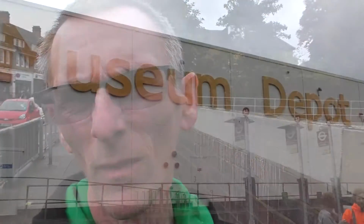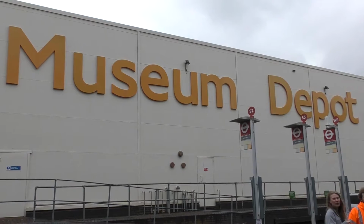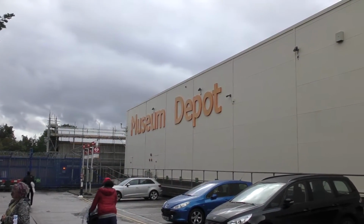Morning from Acton Town. I'm here for the London Underground Museum. Today they've got an open weekend, one of the various ones they do throughout the year, and this one's dedicated to the London terminus, which is obviously an interest of mine at the moment. So we're just going to head off down there and get in, use the tickets, and off we go.